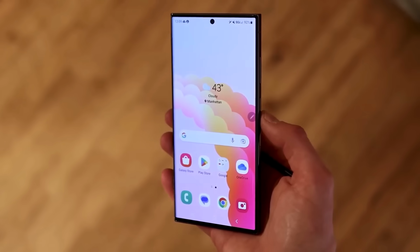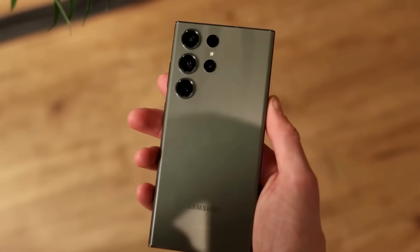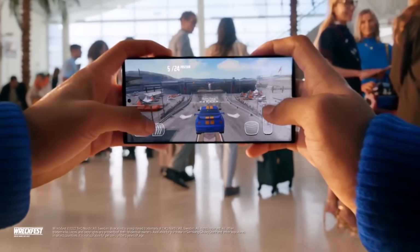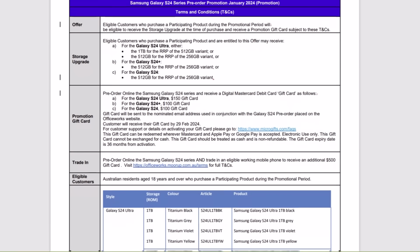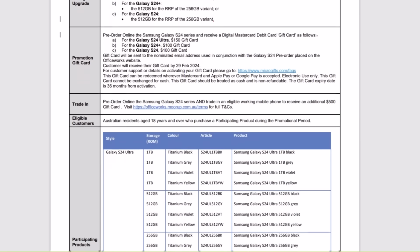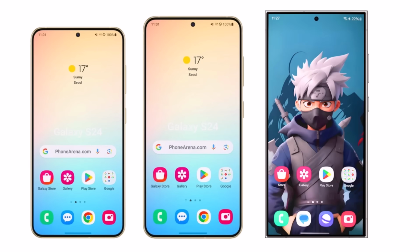In Australia, customers pre-ordering the Galaxy S24 series might get some great benefits. These include a free storage upgrade, a gift card worth up to $150, and trade-in credit of up to $500. Additionally, leaked information reveals details about the memory and color options for the entire Galaxy S24 series, which includes the Galaxy S24, S24 Plus, and S24 Ultra.